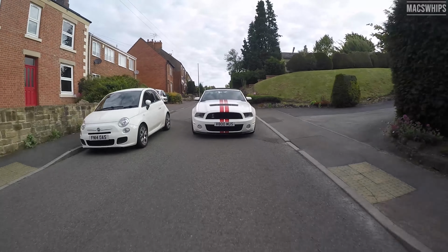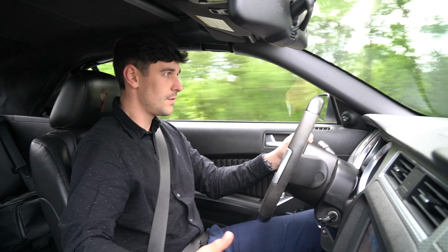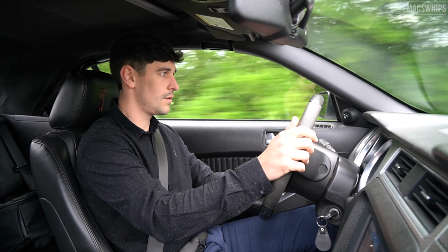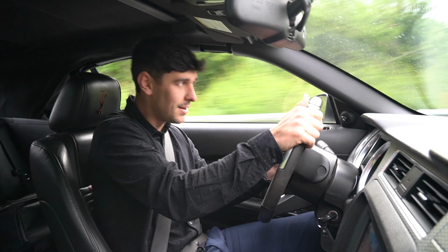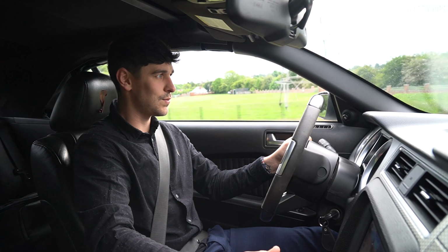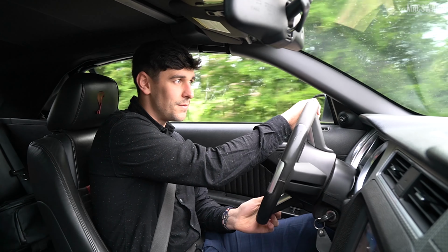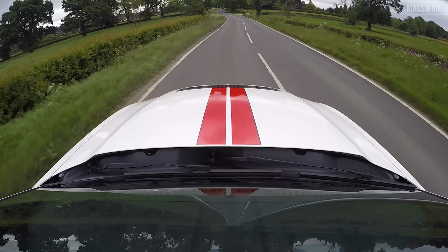Here we go, nice change down here. Fifth, fourth, third. Change downs are enough to kick the back end out. Second. Into first. That short shift gearbox is incredible. I love it. Jeez, this thing is so tail happy.